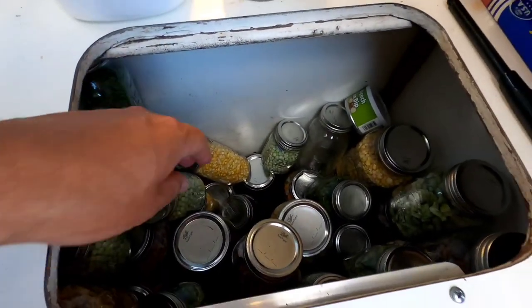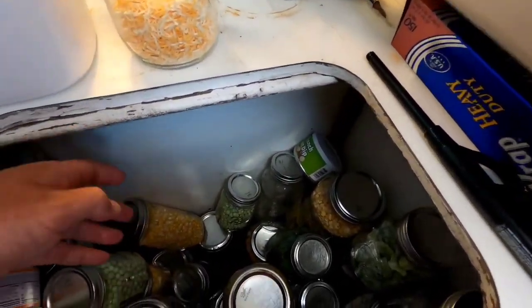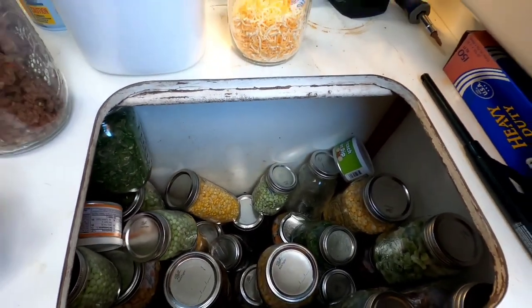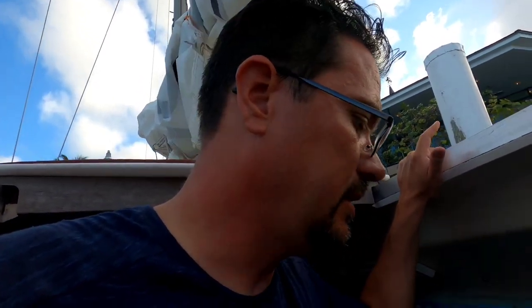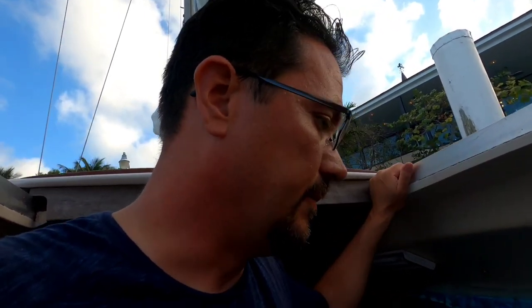So this is where we have all of our food, and we have everything from hamburger, peas, corn, spinach, pork, chicken, cheese. I mean, basically everything we could think of that we eat, we freeze dried. So we probably have 6 months worth of food on the boat that is freeze dried. And to eat it, all we have to do is just add water, which is crazy convenient when you're sailing on a small boat, which, oh my gosh, I can't imagine trying to do this.